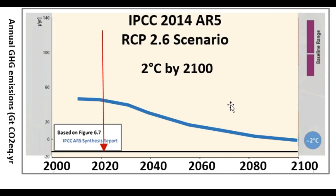This is the last full assessment of the IPCC. This is the best case scenario, RCP 2.6, the only scenario which does not lead to a global surface warming above, or may not, above 2 degrees C by 2100. And as you can see from this graphic, emissions have to decline fairly rapidly from 2020, not as rapidly as we've just seen for the 1.5 degrees C report, because this is 2 degrees C, which we now know is total catastrophe, and it's only by 2100, which means that it's going to be higher than 2 degrees C after 2100.